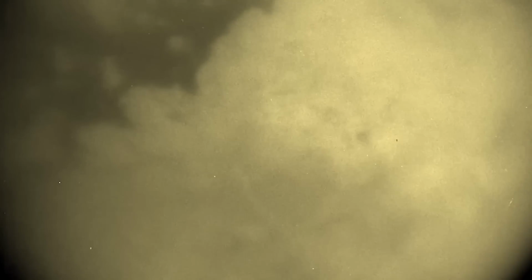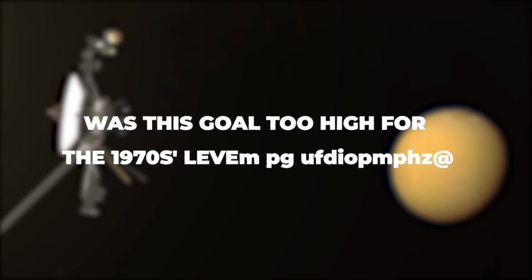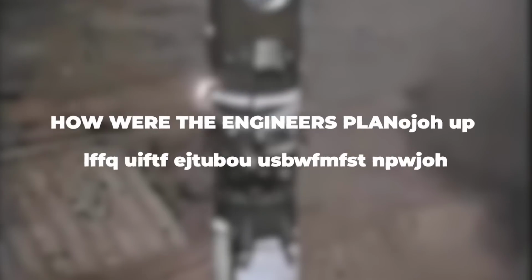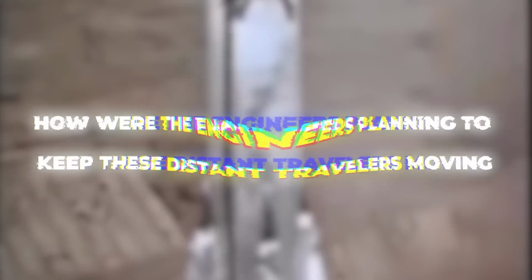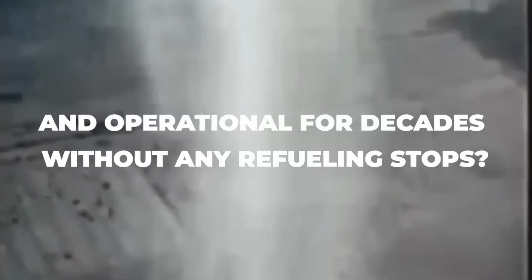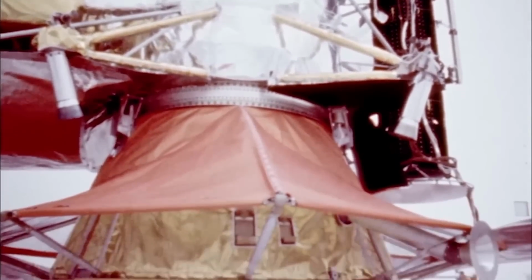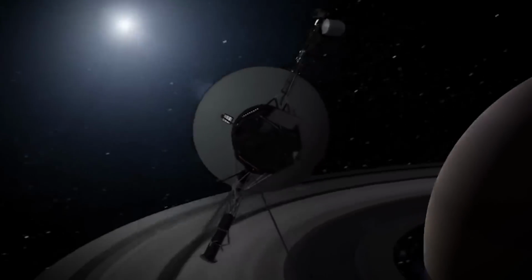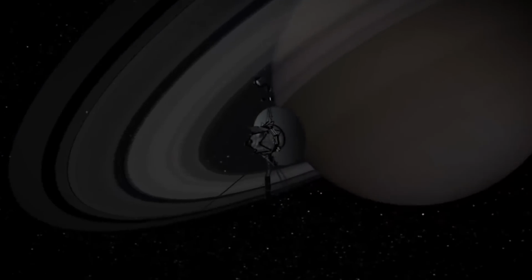However, the big question loomed. Was this goal too high for the 1970s level of technology? How were the engineers planning to keep these distant travelers moving and operational for decades without any refueling stops? Unlike a car, Voyager 1 and its companion weren't equipped with engines designed for continuous power. Instead, they were built to make small, precise movements to adjust their paths and ensure they stayed on course.